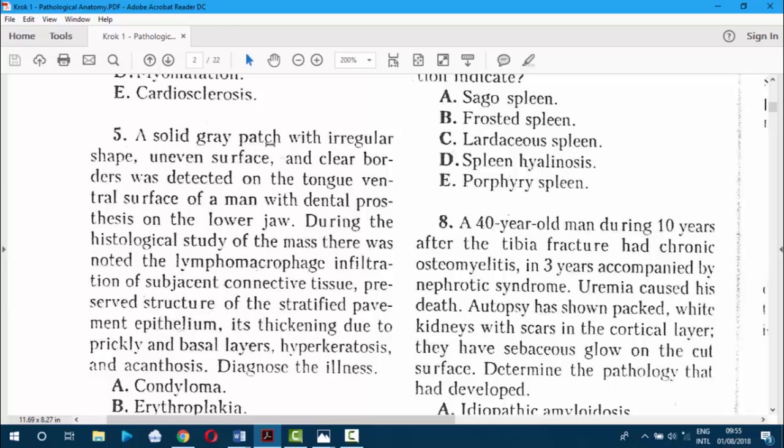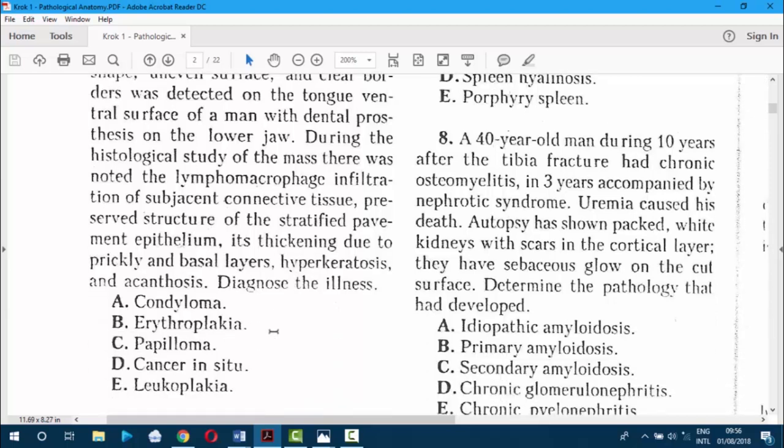5. A solid gray-white patch with irregular shape, uneven surface, and clear borders was detected on the tongue ventral surface of a man with dental prosthesis. Now, prosthesis is simply an artificial body part on the lower jaw. During the histological study of the mass, there was noted lymphomacrophage infiltration of subjacent connective tissue, preserved structure of the stratified pavement epithelium, thickening due to sprinkling in basal layers, hyperkeratosis, and acanthosis. Diagnose the illness.